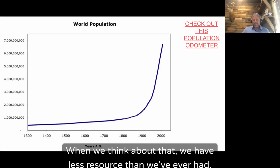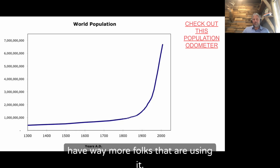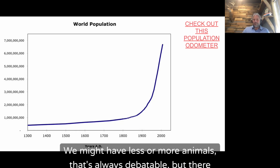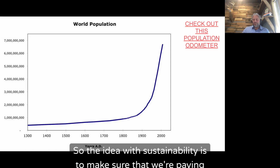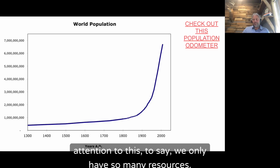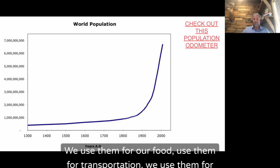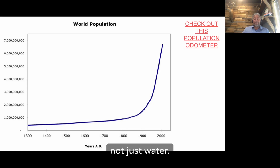When we think about that, we have less resource than we've ever had. We might have the same amount of water that's been on Earth, but we have way more folks using it. We might have less or more animals, that's always debatable, but there are way more people depending on it. So the idea with sustainability is to make sure that we're paying attention to this, to say, hey, we only have so many resources. Our animals are resources for us. We use them for our food, transportation, and all sorts of things. We have to protect those resources too, not just water.